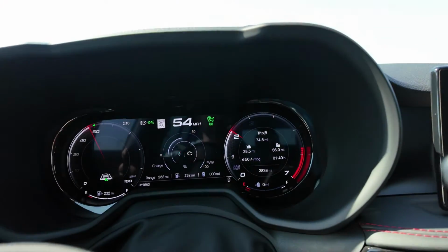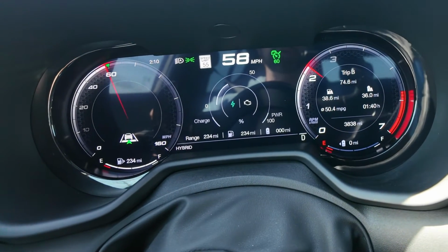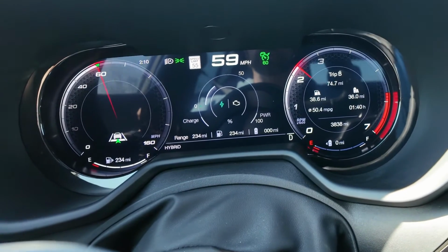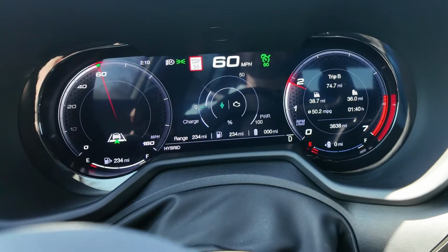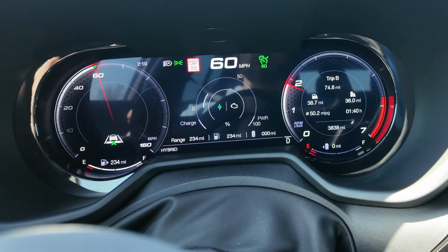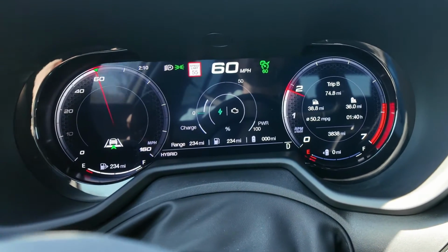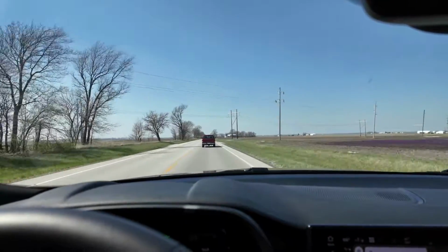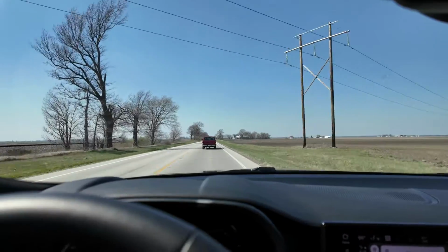So this is what we're looking at after that loop through town, 74.6 miles. We've got 50.4 miles per gallon. And so we should be seeing that dropping even more. So we got 36 miles of electric, 38.8 miles of engine. So we're gonna be on the highway heading into our next town. As soon as we get to that town, I will give you an update.